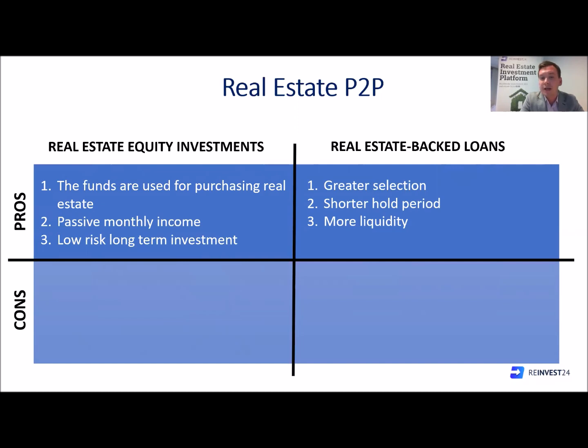The shorter hold period is definitely a pro as well, since it's nice to get your capital back together with the profits. But if you're looking to invest long term, then at the same time it can cause a lot of extra work for you, and it's very time consuming to find tons of new projects and analyze them. I would strongly recommend to always do your due diligence and look further into the properties or projects before investing. But altogether, real estate backed loans offer more liquidity.